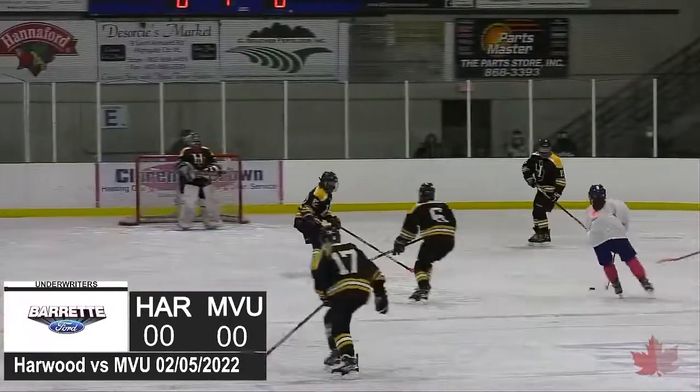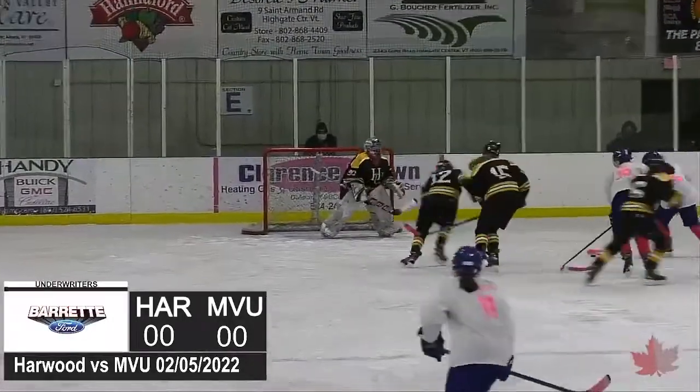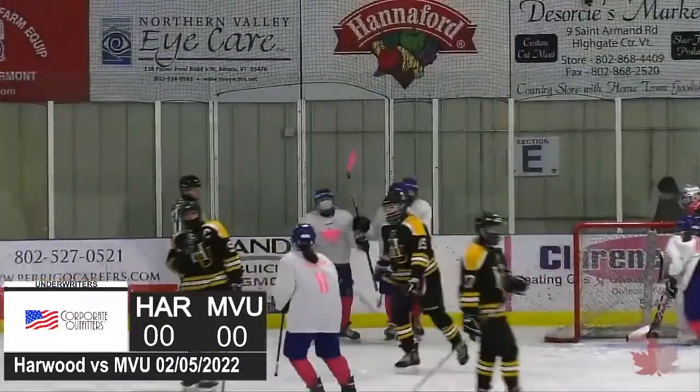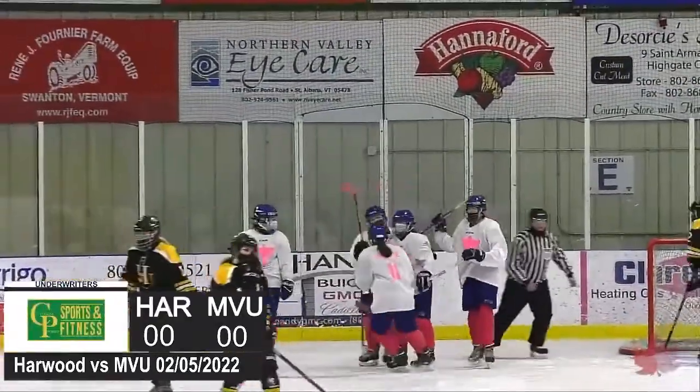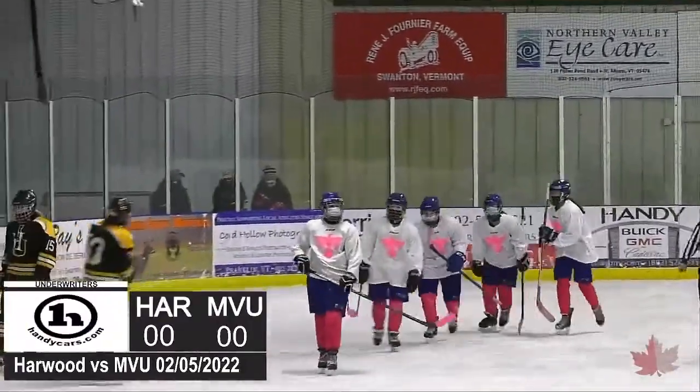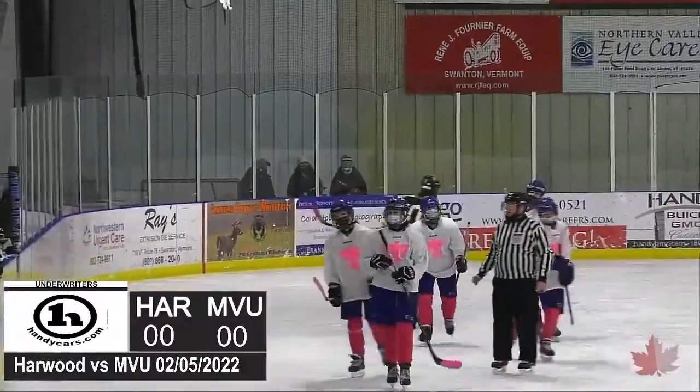Thompson had it momentarily, tripped up, no call. Here comes McClellan, nice move there. Plays onside, shot, good, scores! McClellan at the blue line made a move around one and puts that one top shelf.